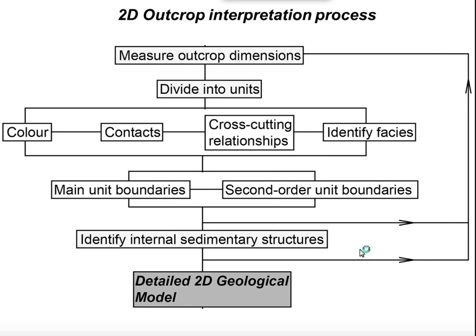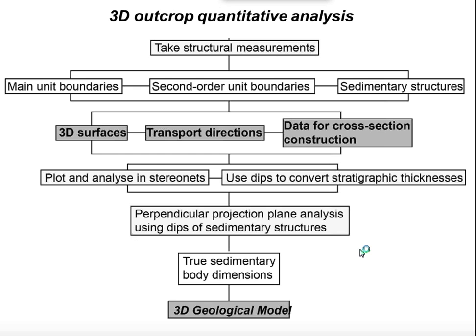So the aim of the 2D interpretation is just to give an overview, so to measure the initial dimensions, and to identify and divide an outcrop into separate units based on the colour of those units, the contacts between them, cross-cutting relationships and the facies or depositional environments that we can identify within those. And then we identify main and second order unit boundaries as well as internal sedimentary structures, and we can measure the dimensions of these only in 2D for this, and they're kind of apparent values.